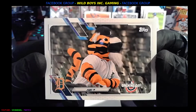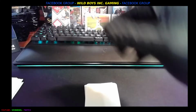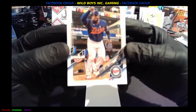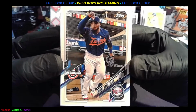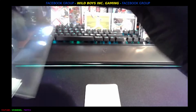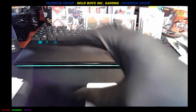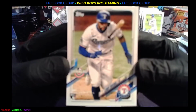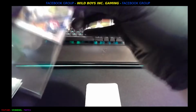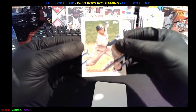All right, cleaning up. So we could open the next three. Looks like the keyboard could hold about three packs. We'll leave our big boys in the back here. Just for the time being. Imagine a Hank Aaron autograph card. I'll go ballistic. First up, Jack Peterson.